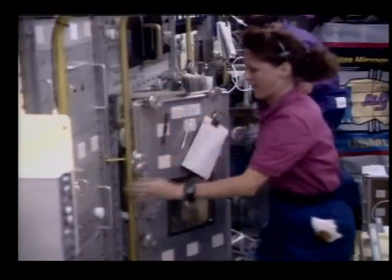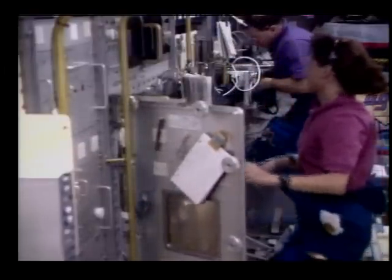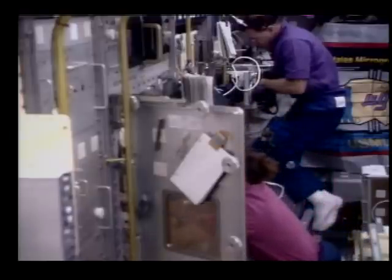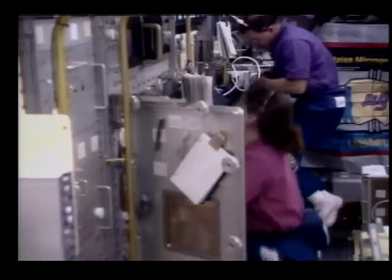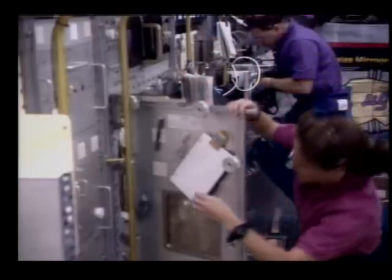And now we can see she opens the access door to the experiment bay for the drop physics module, and then we'll be accessing the actual test chamber.